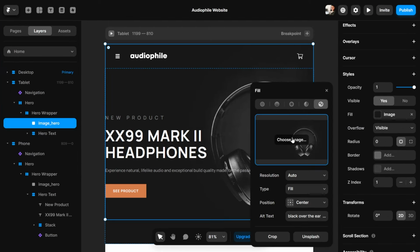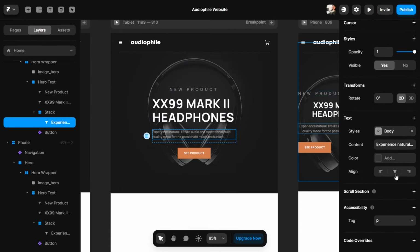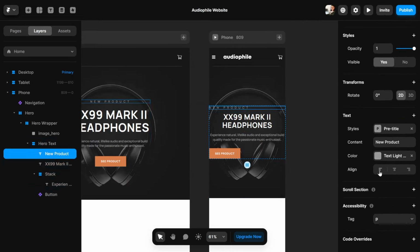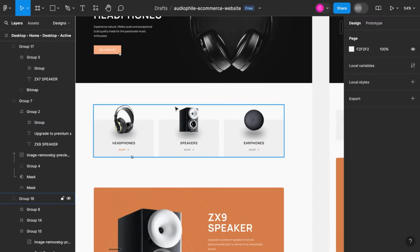Building the tablet and phone versions of the hero section weren't as painful as before. Part of the reason was that a lot of the text styles were already set from my saved styles, so I just had to update the image of the headphones and adjust the gap and padding for each of the other breakpoints. Going into this next part, the categories section, I was starting to feel a little more familiar with Framer.